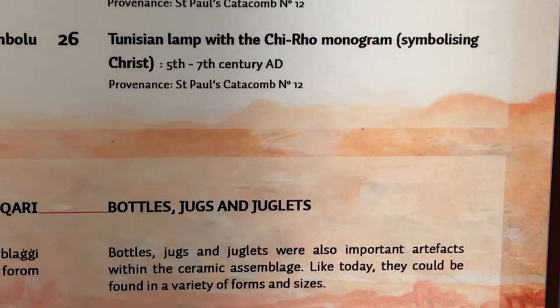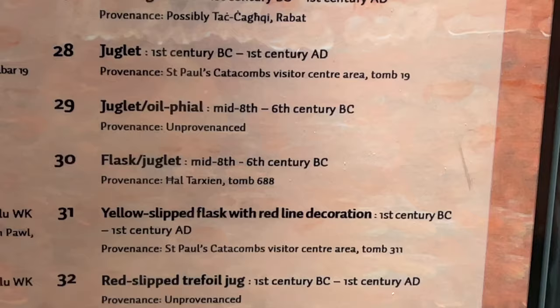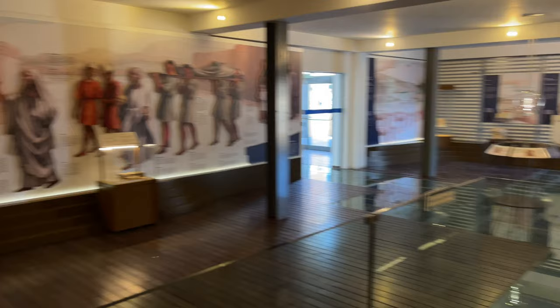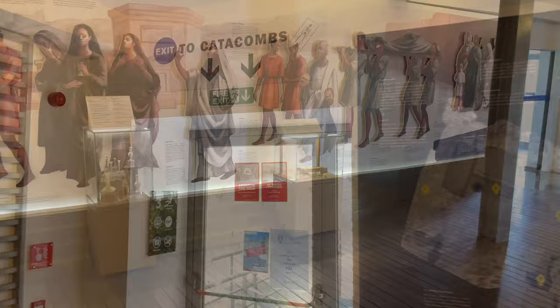Feeding bottles, juglets. Very cool. Okay, everybody, this is this room. Let me zoom out so I don't make everybody even more nauseous than you already are. We've done this, this is what this room looks like. Okay, I'm gonna go downstairs and see the good stuff. Bye, everybody.